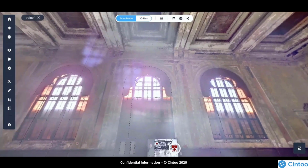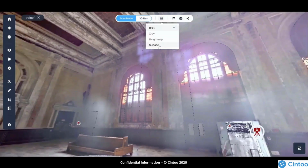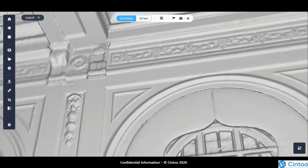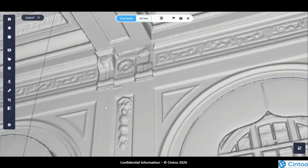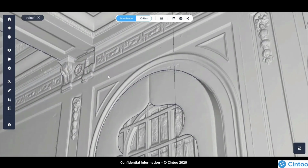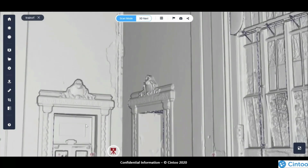This is a typical panoramic view from a laser scan. We have transformed this into a 3D mesh, and if you remove the color from the mesh, you will see what has been captured by the laser in the form of a very highly accurate surface mesh. Look at all the detail that is now revealed.